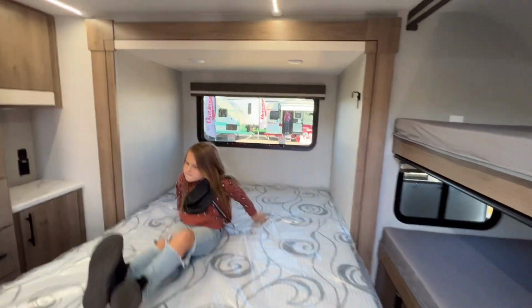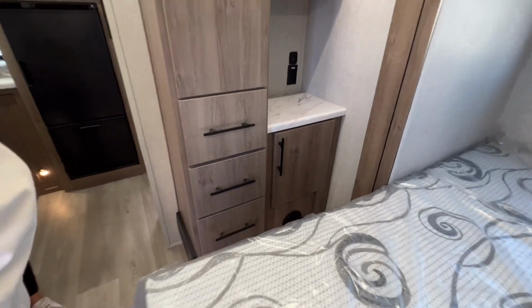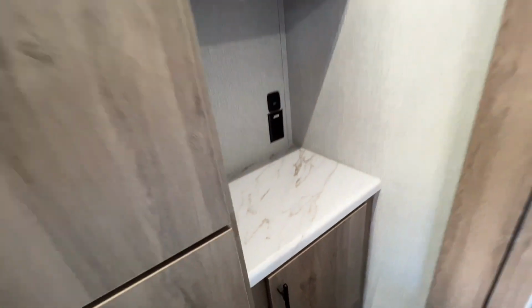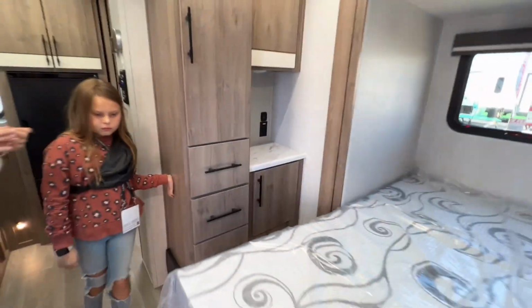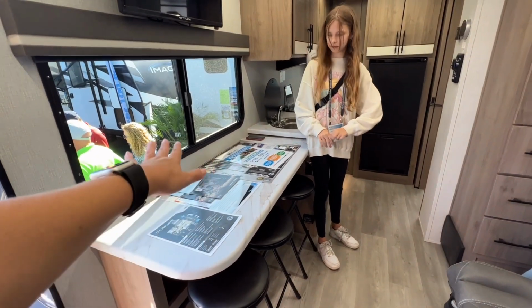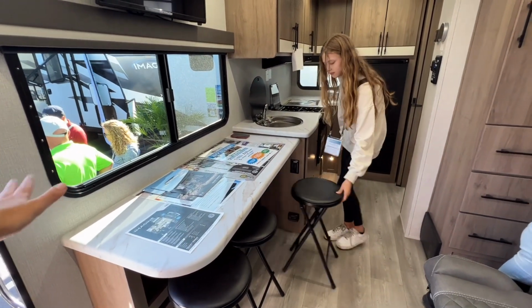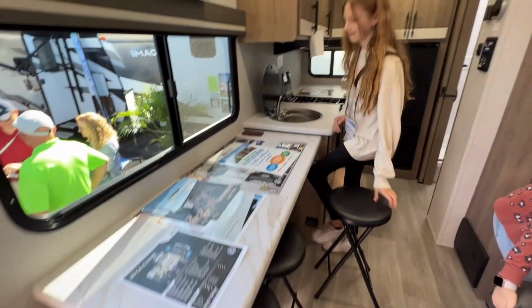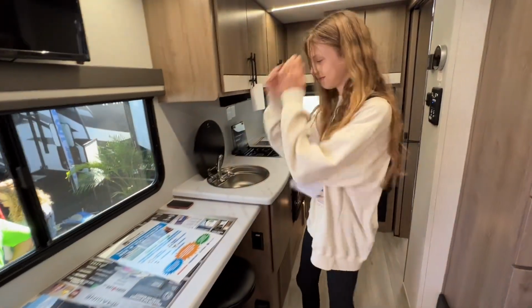I also like how there's a huge window right there. You could still walk in over here and have this little countertop space. This is really cute. I really like this. Here, fold that up. I do like how this has the table right here with the window. It reminds me a lot of the 18BH. I like that. Something different than your typical dinette.